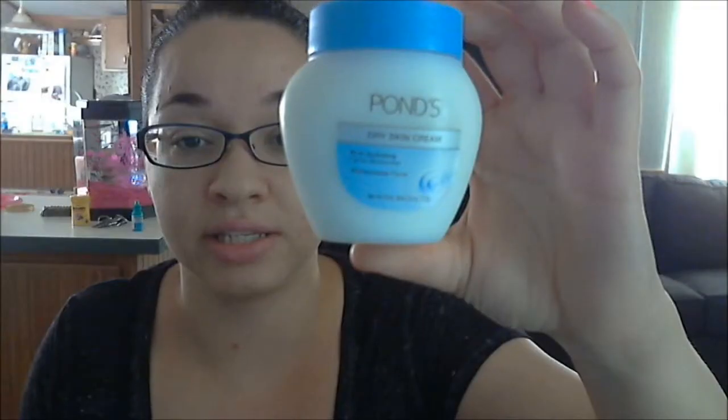Now, I was concerned about Pond's because I have used Pond's many times before, and I always had an allergic reaction to it. It's perfumed and it's a little bit strong in my opinion. And I'm always worried about that because my skin is sensitive. But from online research, I bought the dry skin cream from Pond's. This was $6. I believe it was like $5.43 or something. And I got the bigger jar. This is in place of my Imperialism, which I use all the time. This was in place of the tea tree oil.